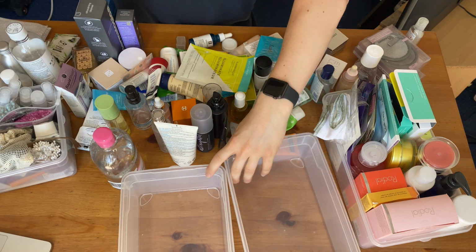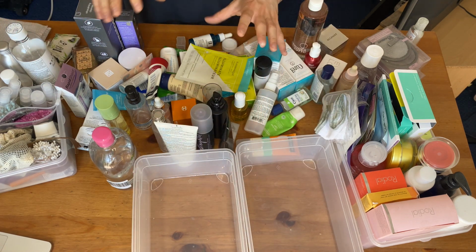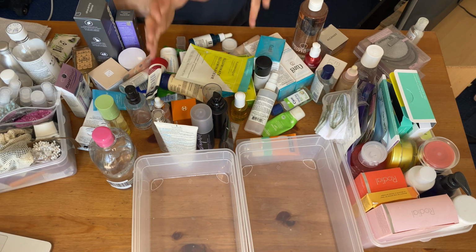Now that I've got all the products out of these two boxes, I'm going to give them a quick wipe down, and then I'm going to start separating products into eyes, skin, cleanser, so that they're all a little bit more put together.